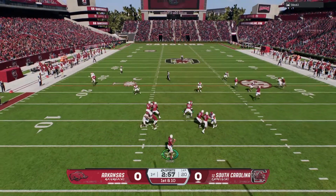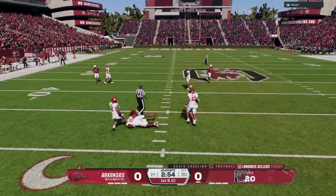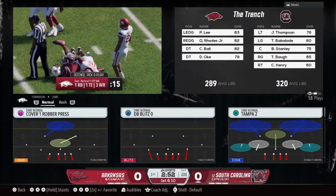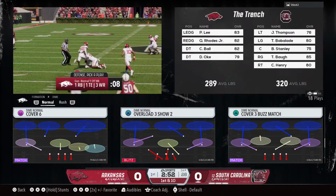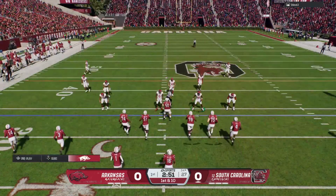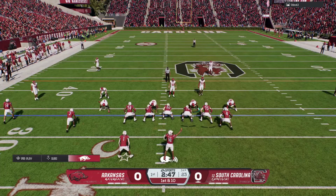Looking to pass. It's Sellers. Fires to the middle. Nice man. Building momentum, picking up a chunk of yardage, moving the chains out to the 34. If they're going to sit back in zone, I'm going to make sure I know exactly what they're doing, find those holes, find those crossing patterns, and take advantage of that zone coverage. They've got a 1st and 10 at the 34.